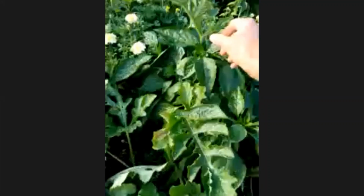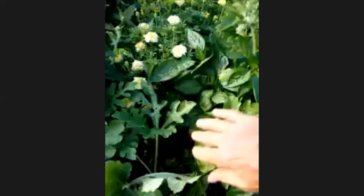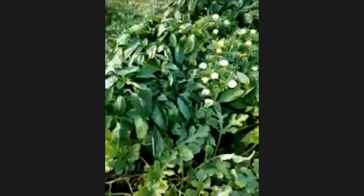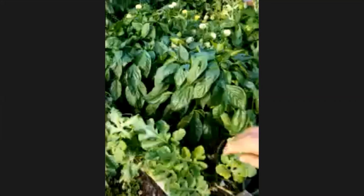Now these are my pepper plants. People have already started getting some off. They are in great shape. Now see, look here. The watermelon's coming up through my peppers. There's a pepper. Let's see. Come over through here and see if I've got some. There's a pepper. Some of them are different colors. They haven't started turning yet.